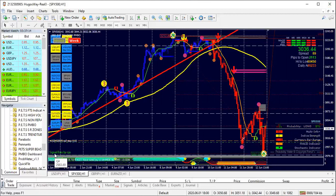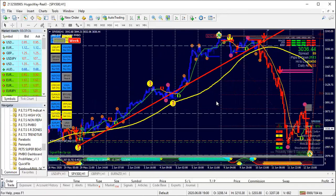But I'm gonna show you the confirmations that we got from our PETS perfect entry trading system that allowed us to get in early. We got a sniper entry, a perfect entry. We got an amazing entry on the S&P 500. So what you are seeing here is a lot of components that we have inside of the PET system. What we were seeing was a major uptrend that was going.